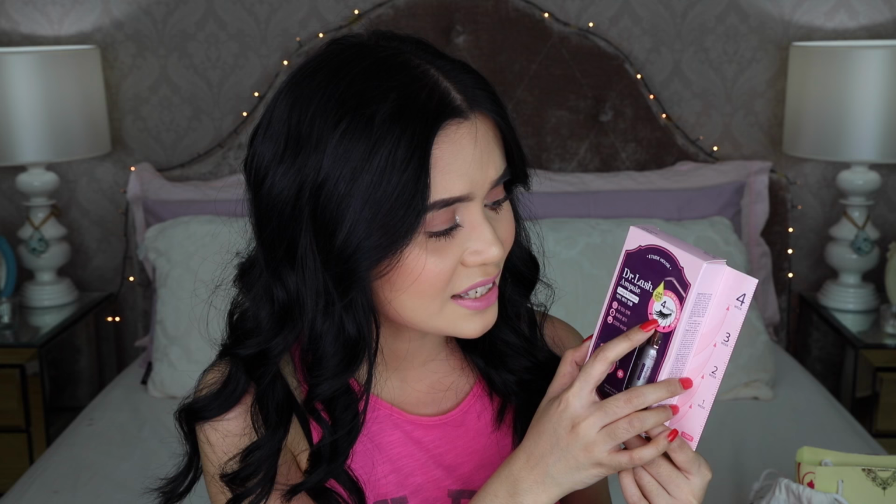And lastly, for the lashes, we have this Etude House Dr. Lash Ampoule Long and Volume. We have this diagram of lashes and it says here 4 weeks. So maybe it means it will take 4 weeks to take effect.